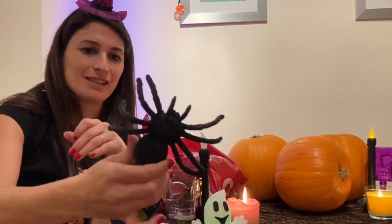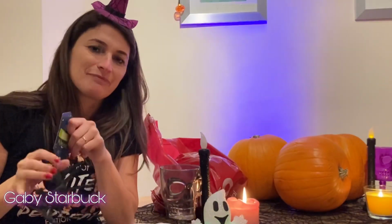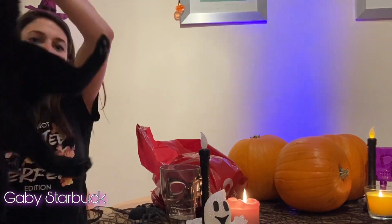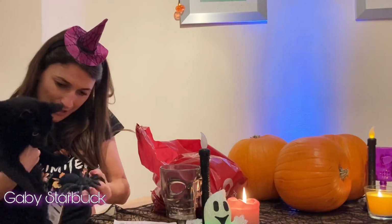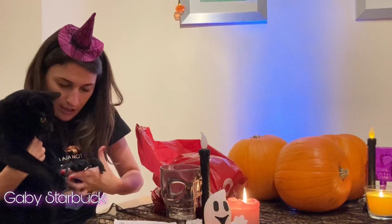Where is he? Who would actually brick themselves? Seriously. I bet Smidge would like this. Every witch should have a black cat. My black cat just happens to be the famous Smidge. Here he is. Say hi. Smidge wants to say hi. Look at the camera. Smidge, got a nice spider here. What do you think? Like? If I dangle it in front of you, will you like it?